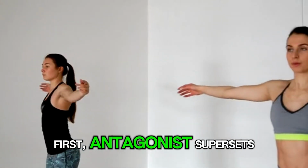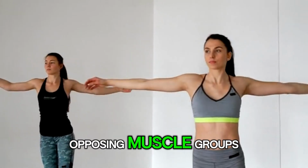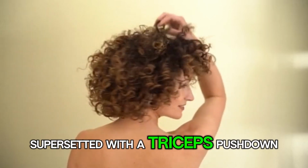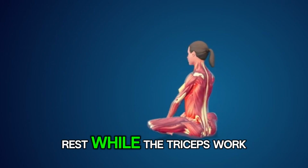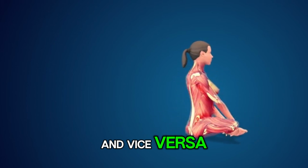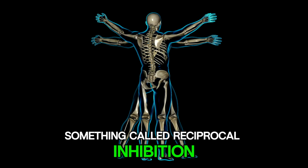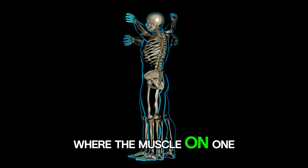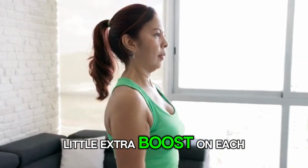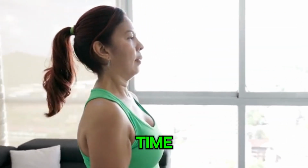First, antagonist supersets. This involves pairing exercises for opposing muscle groups. For example, starting with a biceps curl supersetted with a triceps pushdown. This allows the biceps to rest while the triceps work and vice versa. This can improve performance on the second exercise due to something called reciprocal inhibition, where the muscle on one side of the body helps relax the muscle on the opposite side. So it's like getting a little extra boost on each exercise. Plus, you save considerable workout time.